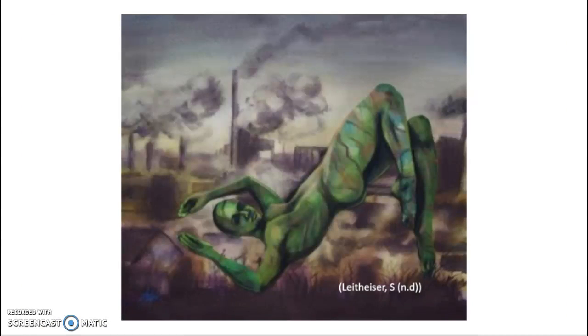This is one piece of environmental art that I found that I think is a good example of how art can help people see things from a different perspective. Unlike a fact or poster board, this might catch your attention. You might see this and think, what is it? Who are they? And why aren't they wearing any clothes?